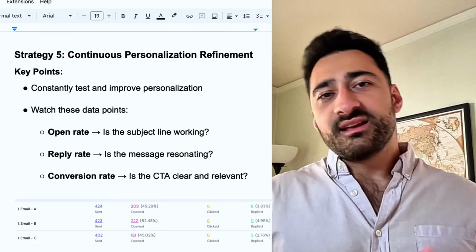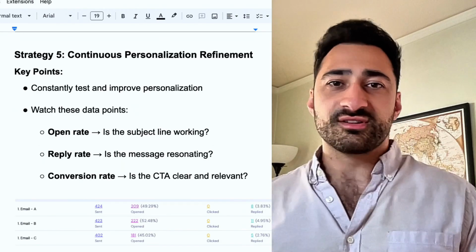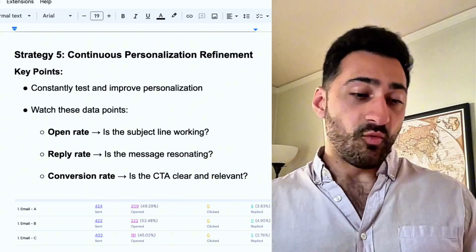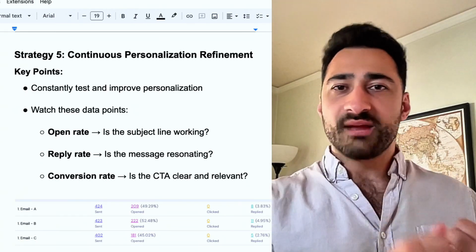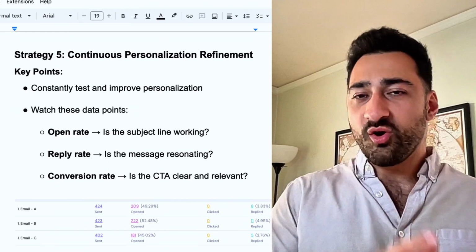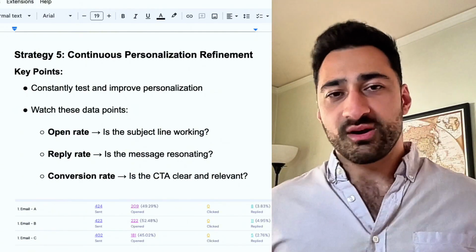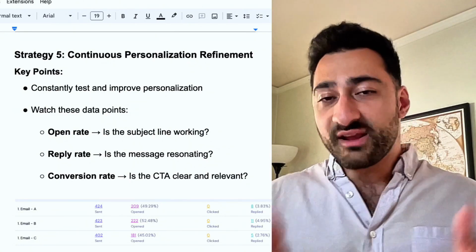And then lastly is continuous personalization refinement. You want to constantly test and improve personalizations. Have different campaigns that have different types of personalization in them. One is a campaign that has case study personalization. One is maybe a one-line personalization. One is maybe a 3-bullet personalization. And you'll see how these data points work in the industry or the field that you are launching your campaign in. On top of that, you always want to monitor the open rates, the reply rates, and the conversion rates, because those are going to tell you the effectiveness of your campaign.